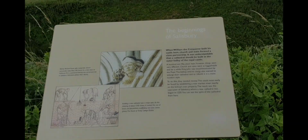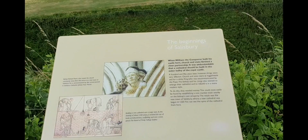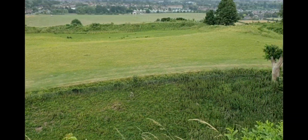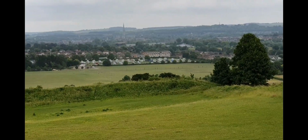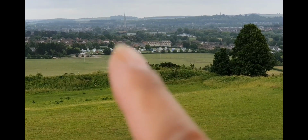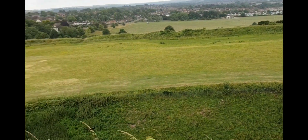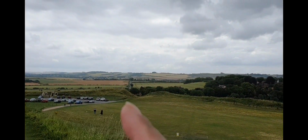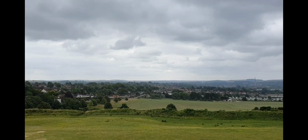This is the beginnings of Salisbury. When William the Conqueror built his castle here, church and state formed a close partnership. It was understandable that a cathedral should be built in the outer bailey of the royal castle. That's where it is, or was. 150 years later, however, things were very different. Church and state were at loggerheads. There's a road there. There's the main road. Lots of houses.